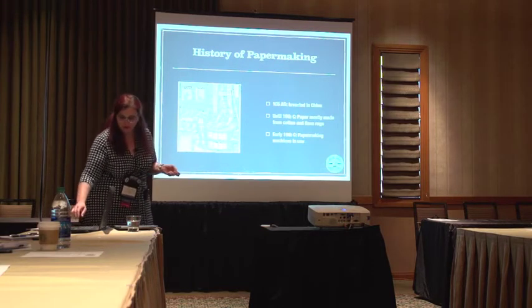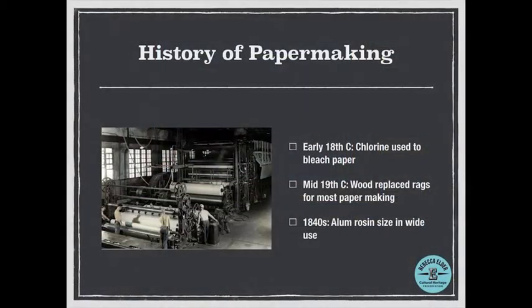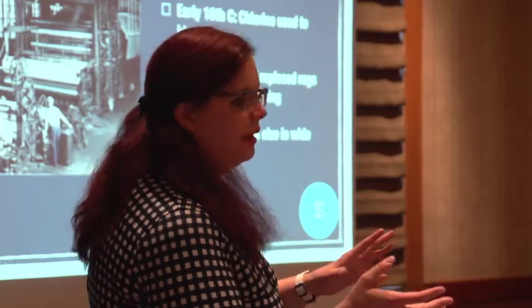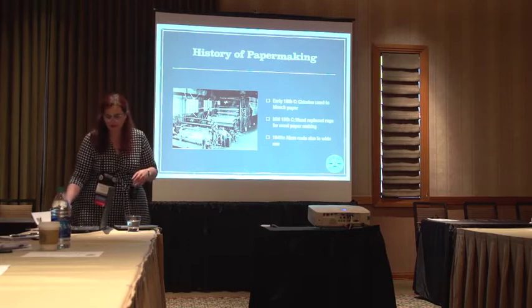However, we had some other things going on too. So we had chlorine being used to bleach paper, which causes the chemical bonds to weaken. In the mid-19th century, we had wood replacing rags for most papermaking. And that becomes a problem that we're going to talk about in a minute.